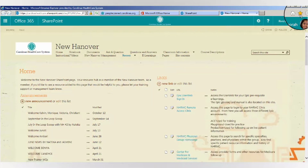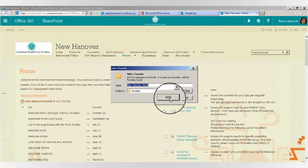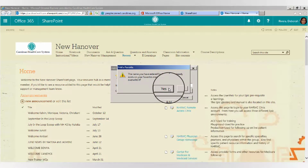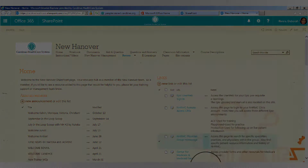Click on the New Hanover option to be navigated to the SharePoint page. Go ahead and save this page to your favorites to easily access at a later time. You will access SharePoint for any resources needed to effectively do your job. Use the SharePoint item pointer breakdown to get to know SharePoint a little better throughout the week.